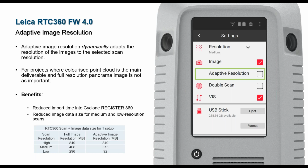And that ultimately means you can see now, if we do use the adaptive with a low resolution for a scan and an image setup, you're looking at 92 megabytes, which is a really, really small file. Even 373 for a medium is small. There's no change with high, because we match to the highest resolution to give you that 5K panorama.